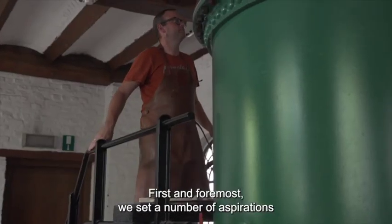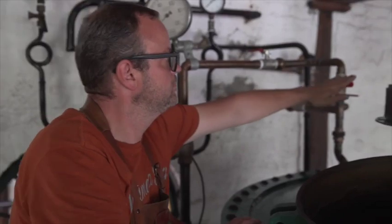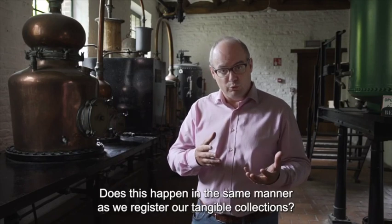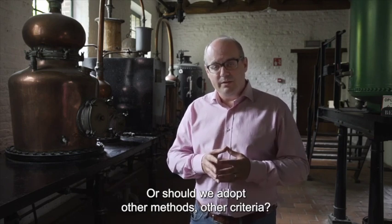Allereerst hebben we natuurlijk een aantal doelstellingen geformuleerd die wij als museum binnen dit project wilden bereiken. In eerste instantie was dat: hoe moeten wij onze immaterieel erfgoedpraktijken die met Genever te maken hebben gaan registreren? Gebeurt dat op dezelfde manier als onze roerende collecties, of moeten we een andere methodiek hanteren? Moeten we andere criteria hanteren?